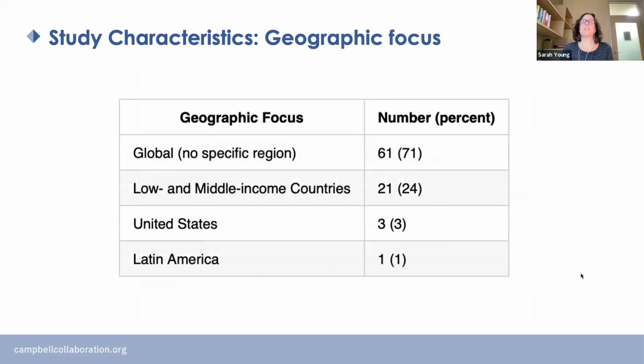We also looked at the geographic focus of these reviews. Most of the reviews had a global focus with no specific region in mind. A good portion also focused on low and middle income countries, and a handful had more specific regional focus.